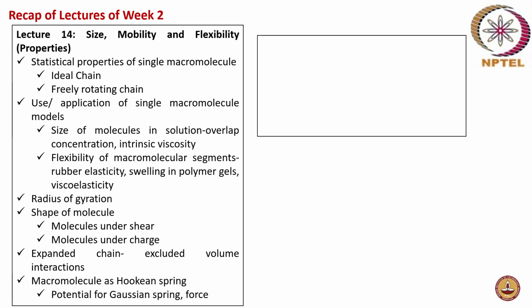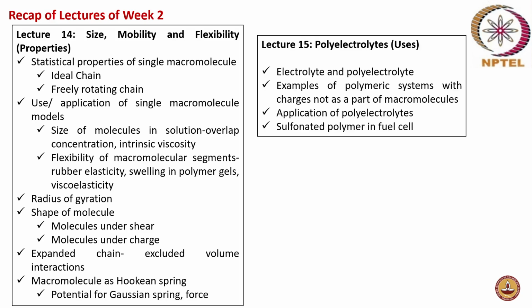Next, macromolecule as a Hookean spring, where potential for Gaussian spring and force were discussed. The last lecture of the week, lecture 15, was on polyelectrolytes. So what is an electrolyte and what is a polyelectrolyte? So these definitions were explained, and then examples of polymeric systems with charges which are not a part of the macromolecule. So these charges, because polyelectrolytes have charges, they tend to dissociate, right? In the presence of a solvent.